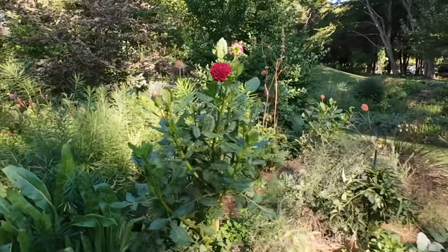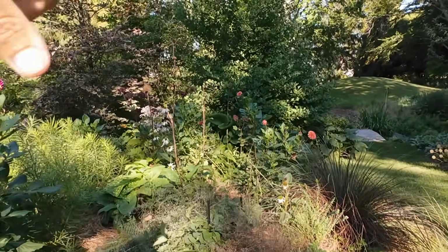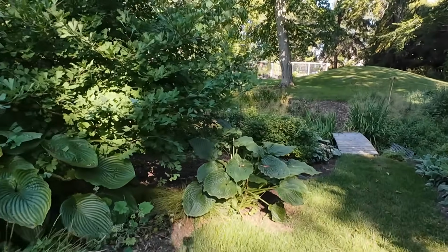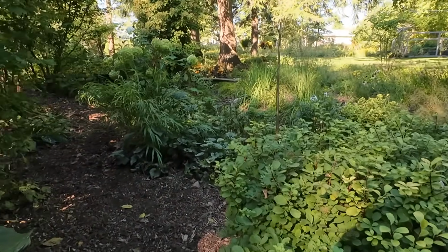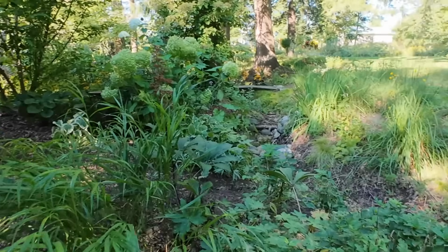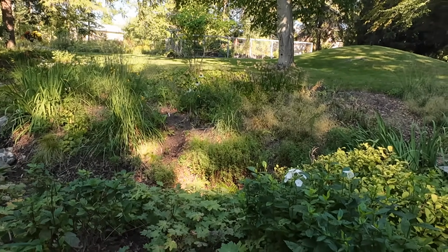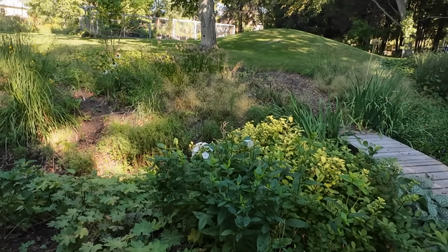Okay, so this garden, there is a path that goes from over there to around here. And it's been such a mess back there. It's cleaned up now, so I can actually walk you back here. And there's some good plants back here that have been hiding. This gets probably half day of sun, maybe more. You wouldn't know that right now. Also, the sun is low in the sky right now, so everything's getting less sun.